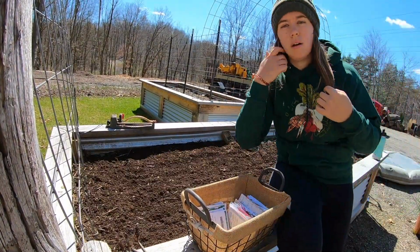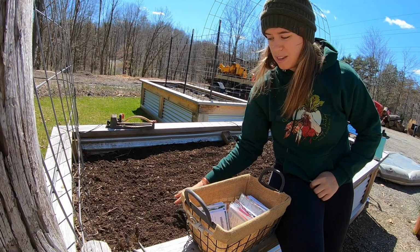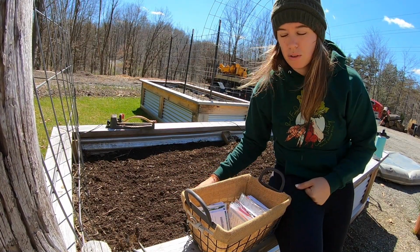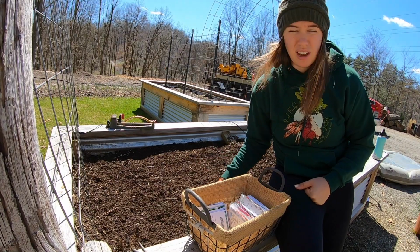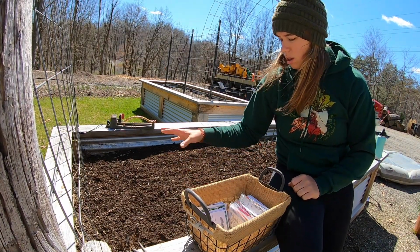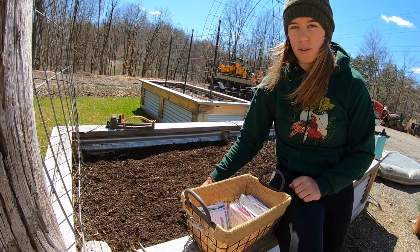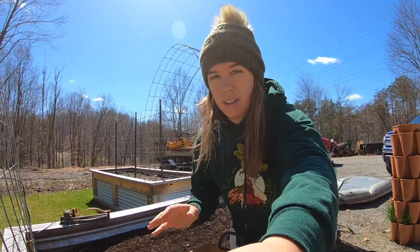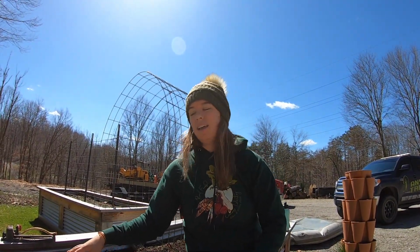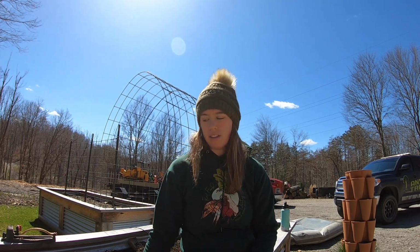So, one thing I did do for these beds last fall was I just topped them completely with compost. And I just let them sit. I didn't do anything else with them. And now, all the rain and the snow that we've gotten over this past winter has had the chance to soak in and wash that nutrition down into the rest of the soil.